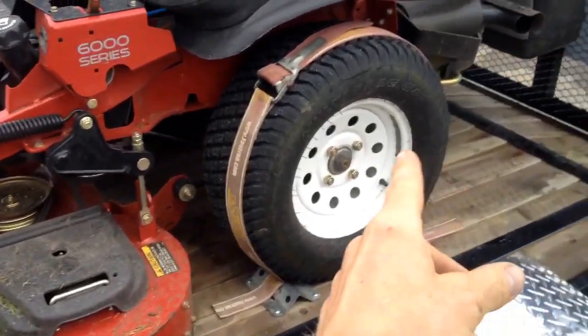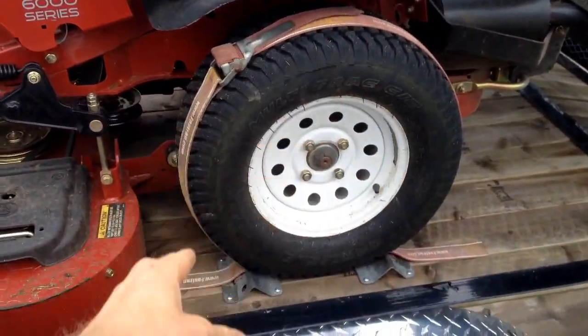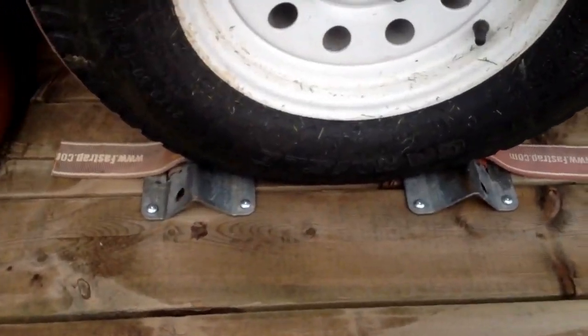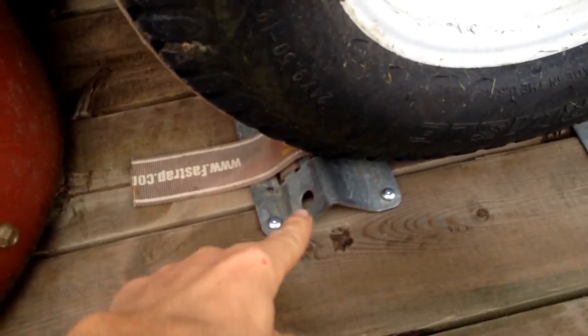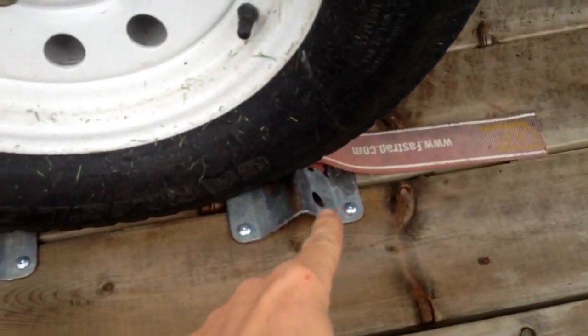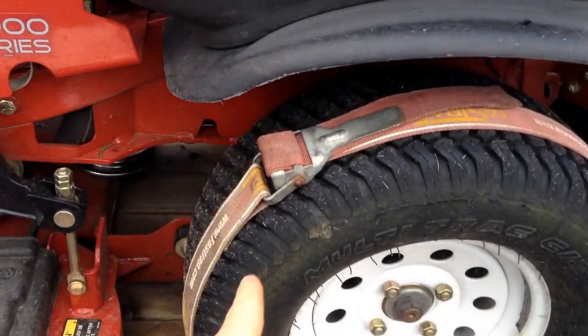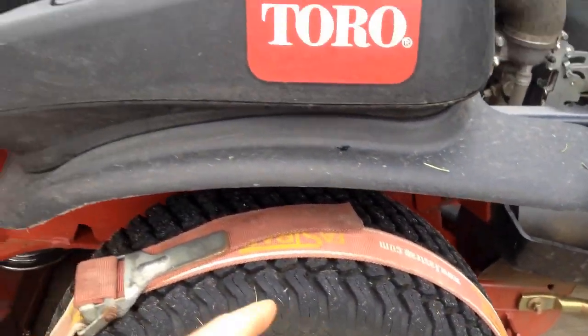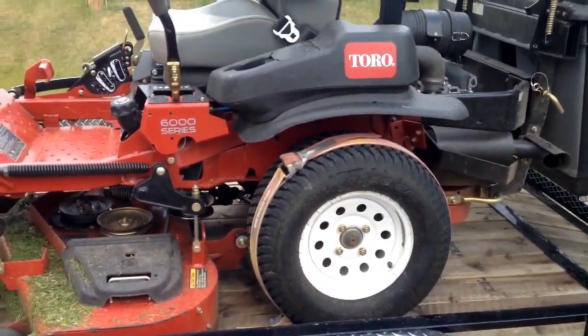One last thing here. You guys, this is an awesome thing. It's the fast strap. Got some chocks right there, bolted to the trailer. That's where the tire goes in between, and a fast strap goes around and holds it into place. Easy zip and very fast.